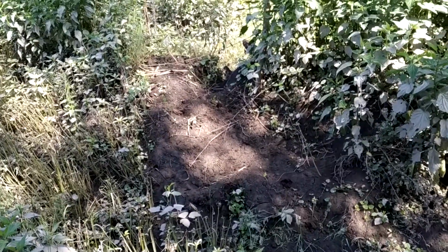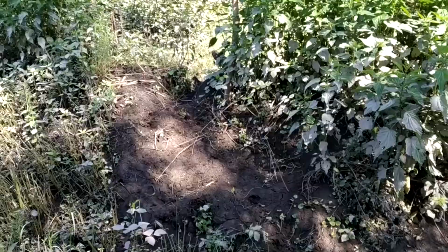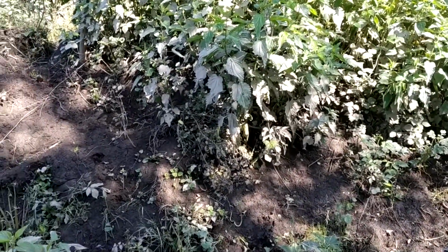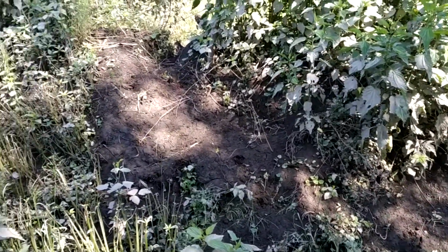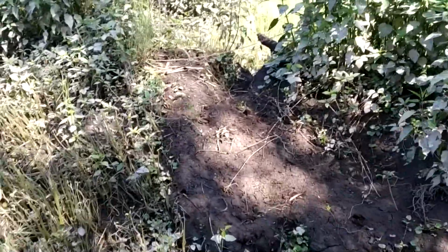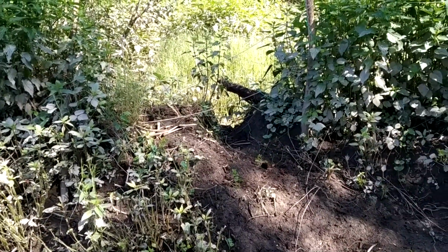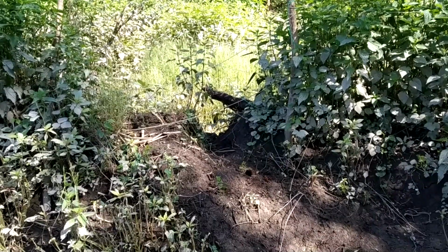I had potatoes, probably about 20 potato plants growing along here, and the boar came in and ate them all, and so I don't know if they got them before or after the flood, doesn't matter, but they really tore a hunk out of my garden, so I'll have to repair that.